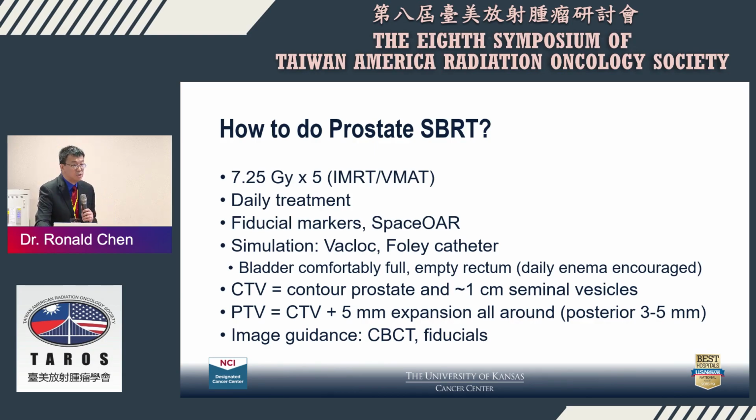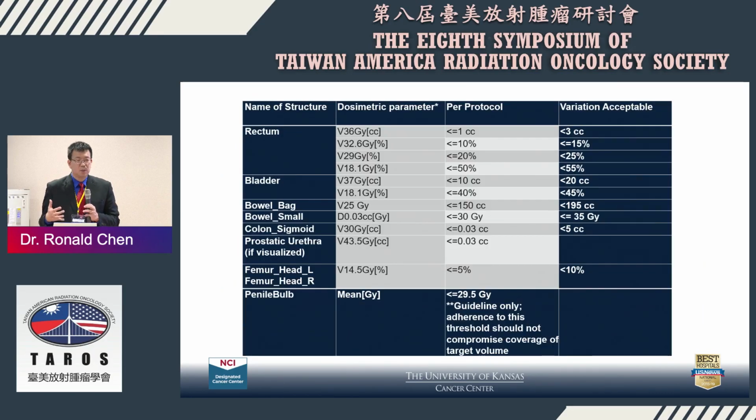Now, I think there's also many different dose constraints out there, and there's not a single dose constraint that everybody uses. What I'm showing here, again, you don't have to read this, and hopefully it's in your slides. What I'm showing here are the dose constraints from the NRG trial. So NRG has done several clinical trials with prostate SBRT, and this is the most recent prostate SBRT NRG trial dose constraint for rectum and bladder, urethra, femoral head, penile bulb. And so I think using NRG dose constraints is reasonable, but every institution has slightly different dose constraints people use.